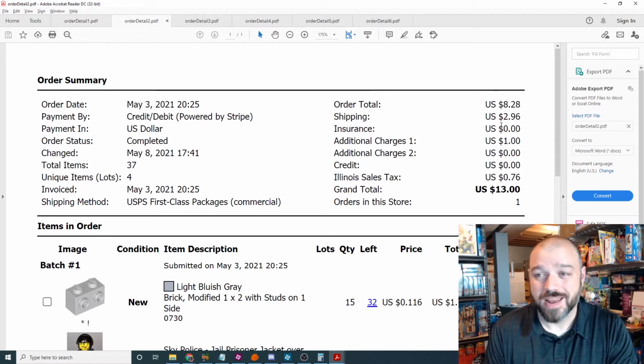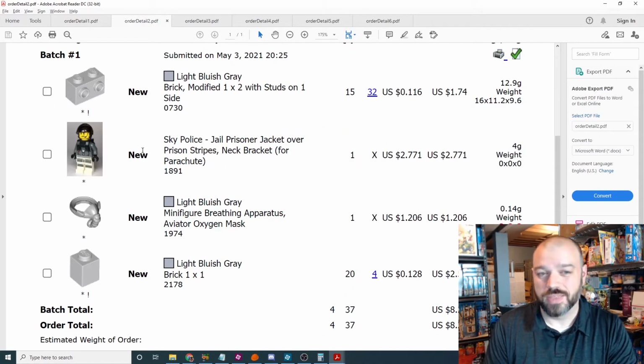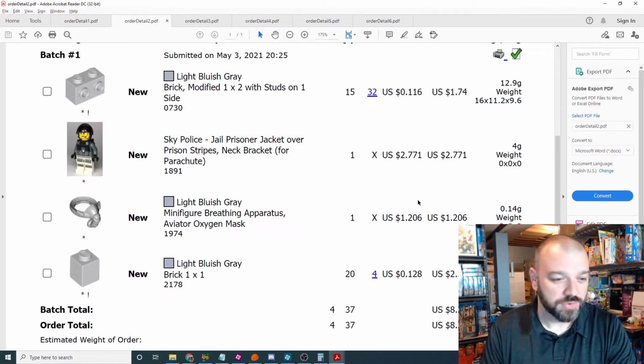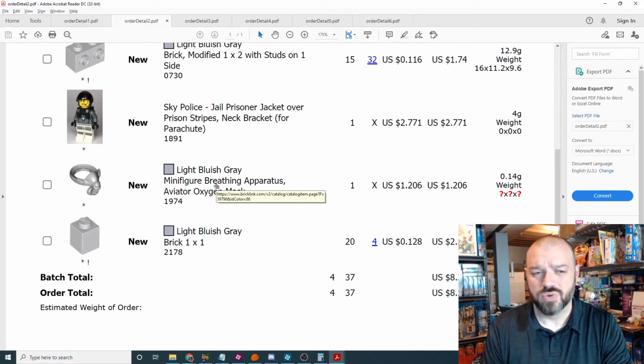Thomas spent $8.28 in the store, and it really looks like the main thing Thomas got is the paratrooper, as well as the breathing apparatus that goes on their face. I only had one of the Sky Police figures in my store, so he cleared that out, and there was only one extra breathing apparatus. I believe the set came with 2, so the other one must be with one of the minifigures. Thank you to Thomas for that order.